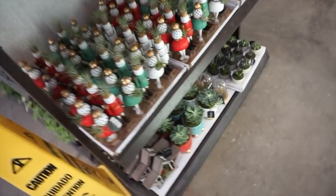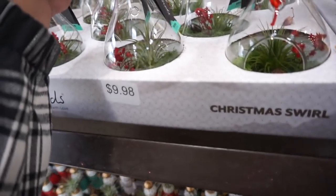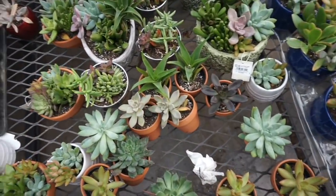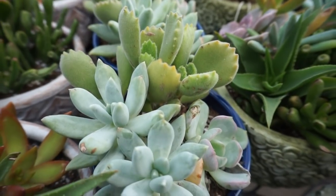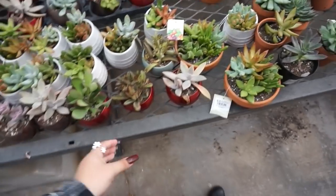Let's go check out what those plants that guy was talking about outside. He was saying, I'll translate, there's some plants for discount pretty much outside. So let's go see. So here's their succulent and cacti. They're really cute. Oh, look at the bear. They're so nice.